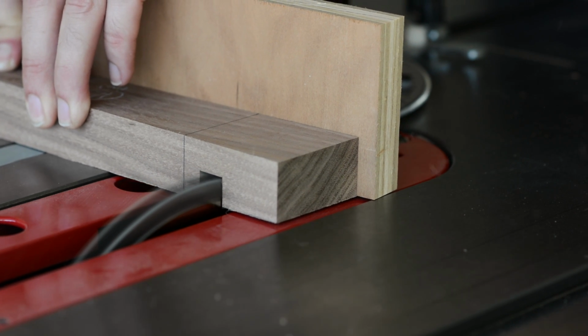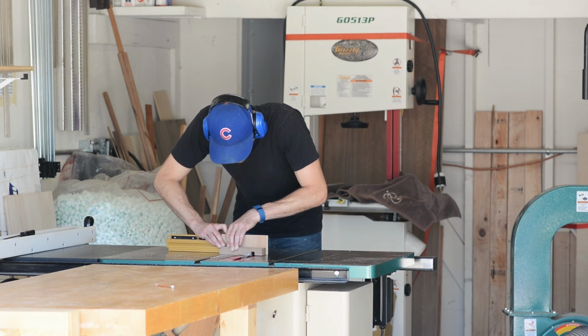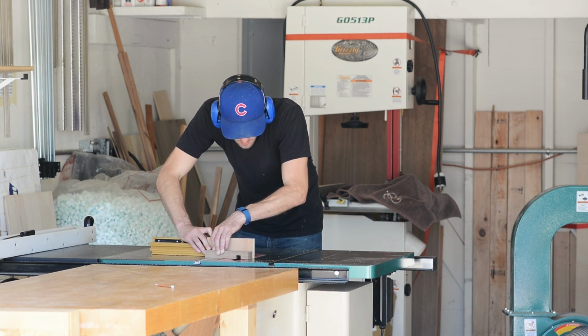Then at my table saw, I just line up the marks to my miter slot and lock the miter gauge down so that I know my lines and the blade are parallel. I also always make sure to put an X on the face that I'm going to cut since it's confusing with a lot of mirrored pieces.